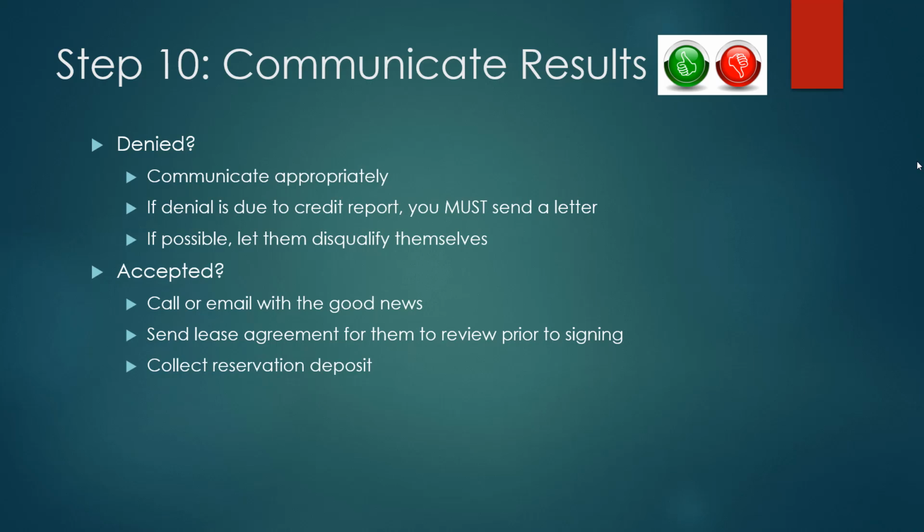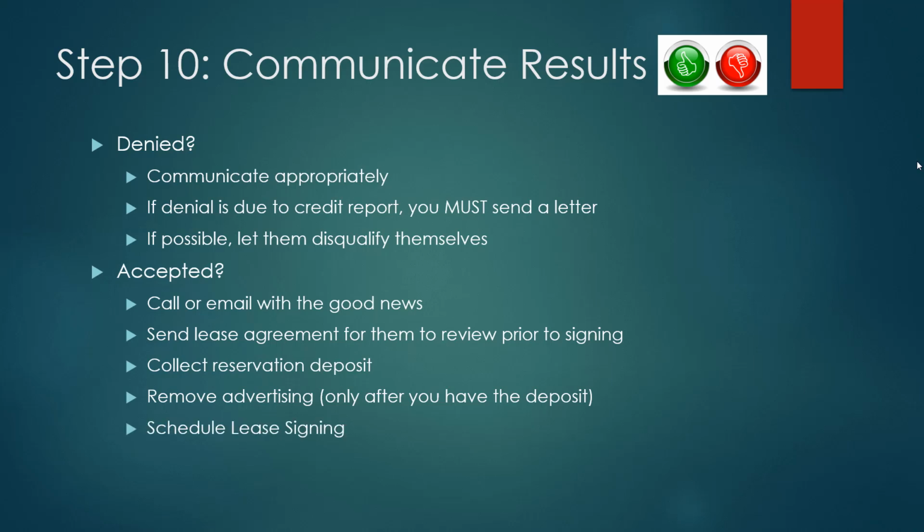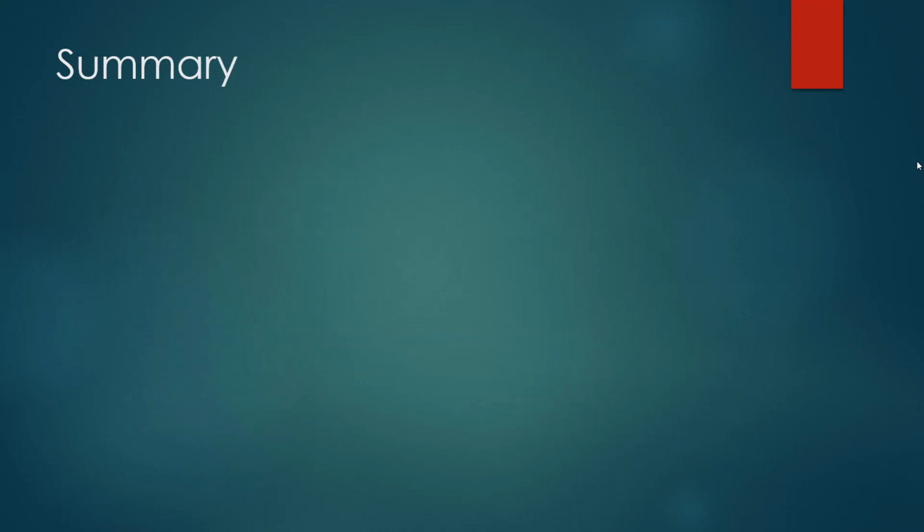And turns out it was probably a really good thing, right? I think they would have ended up being a tenant who looks great on paper, but then any little thing that goes wrong, it becomes a huge issue with them, because they were really nitpicking on the lease. Collect your reservation deposit, remove your advertising once you have this deposit, right? It's their unit. Schedule your lease signing, sit down and walk through that with them.